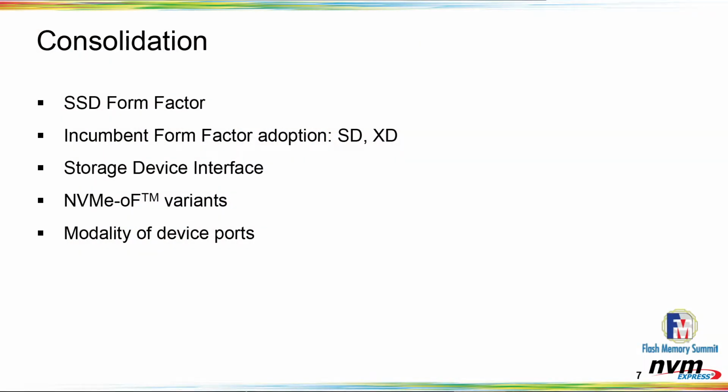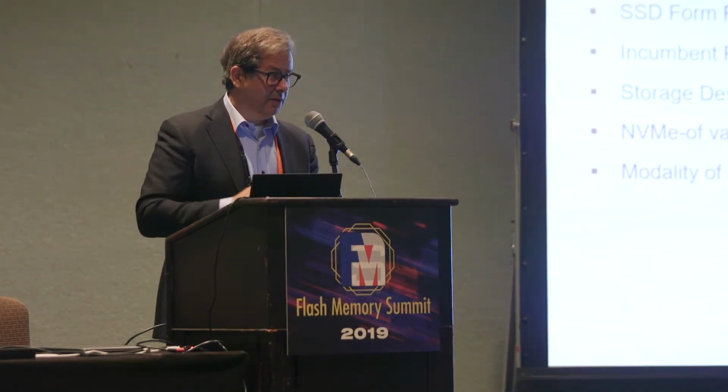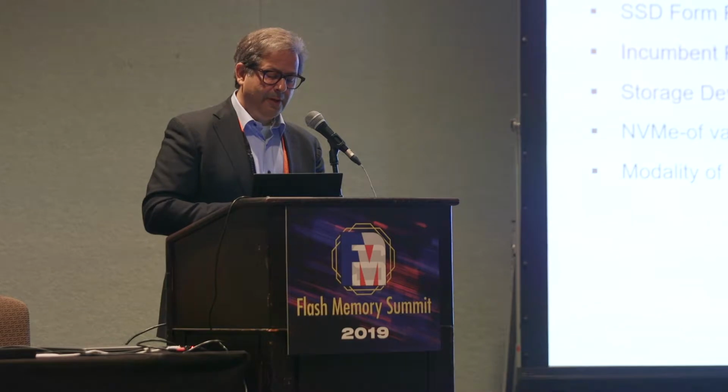NVMe over fabric variants, we already talked about that, going from all the ones that we have today with Fibre Channel, RoCE, iWARP, and looking at where does it make sense to focus on. As Eric mentioned, NVMe over fabric and TCP.